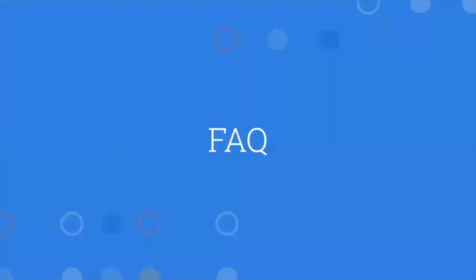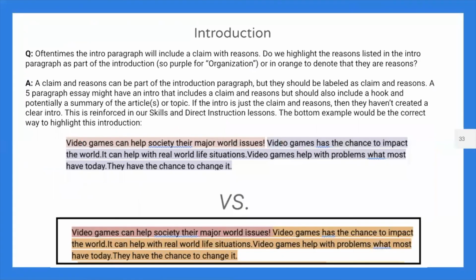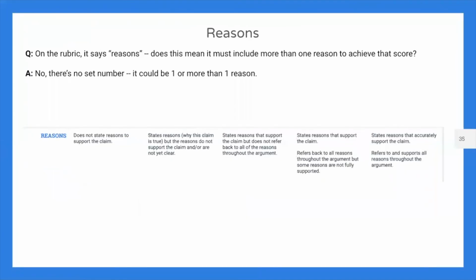And so there are some FAQs here. This one is really important. On the rubric, it says reasons. Does this mean it must include more than one reason? No. And here's why. And I think this is really important for our secondary folks.